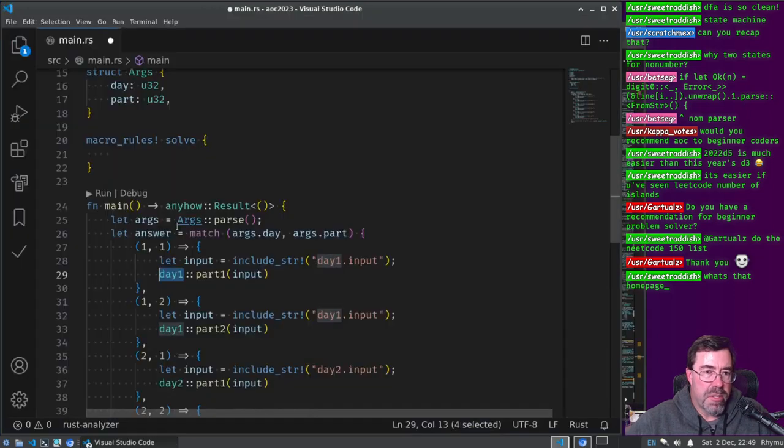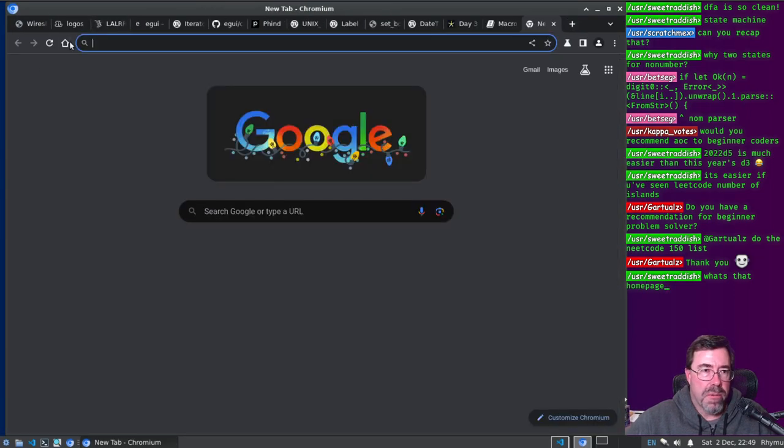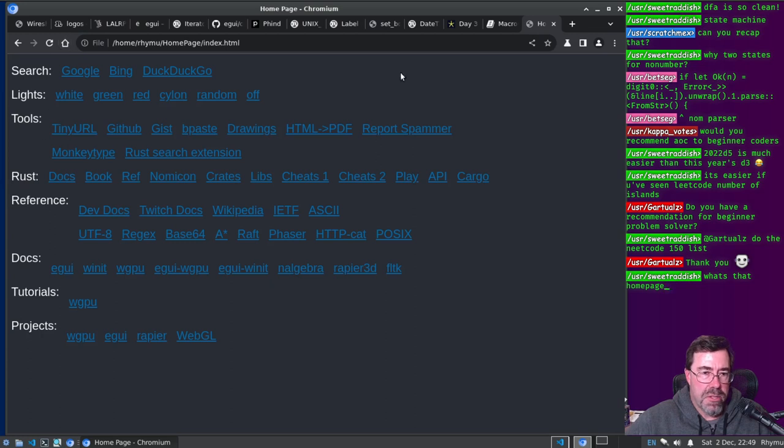What's that homepage? It's just an HTML page that I made for myself. It has just quick links. I got the idea on how to do this from Adam. So shout out to Adam.